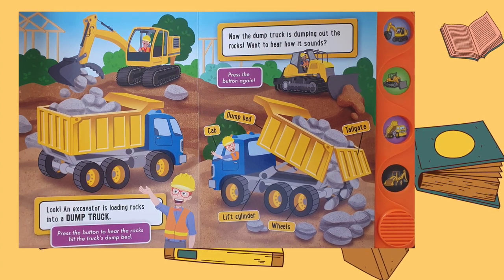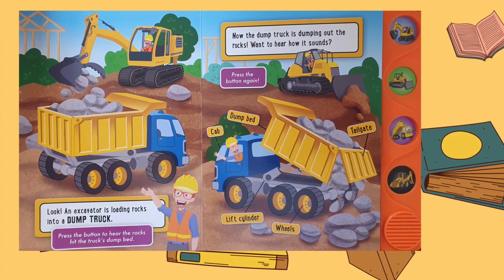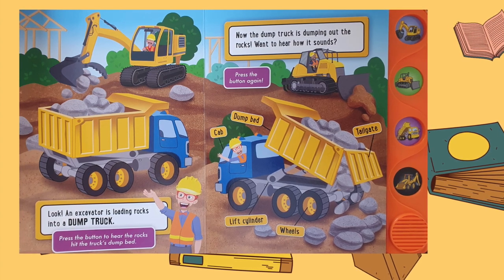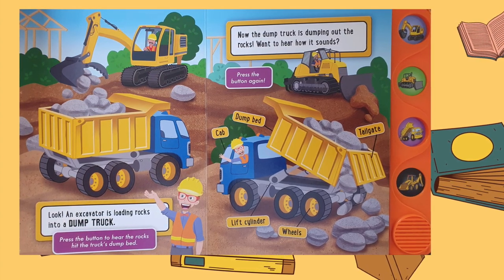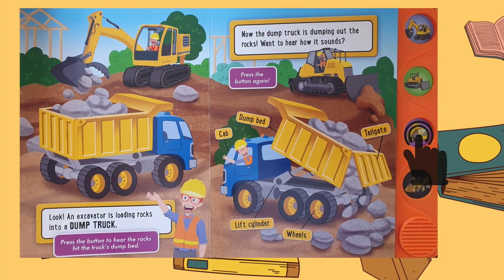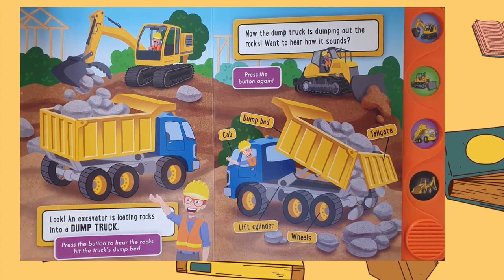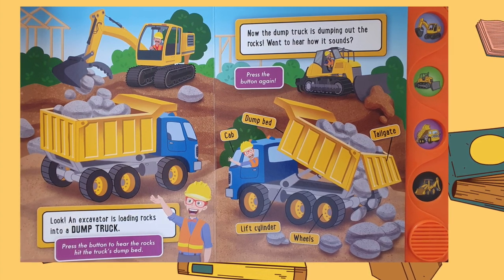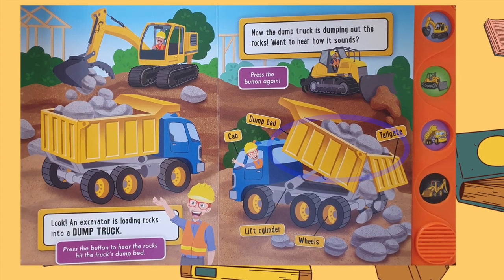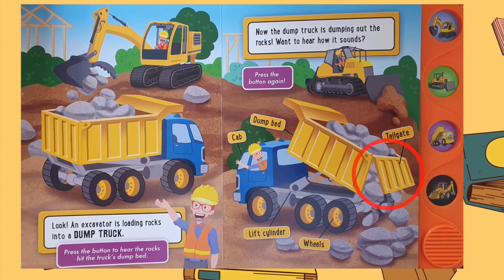Look! An excavator is loading rocks over here into a dump truck. Press the button to hear the rocks hit the truck's dump bed. Oh yeah! Okay, let's see. Where is the dump bed? Over here. That's right. This is a tailgate.